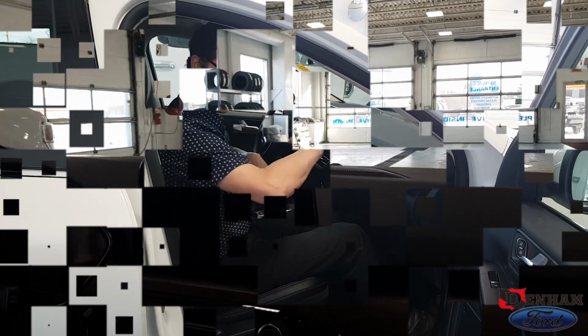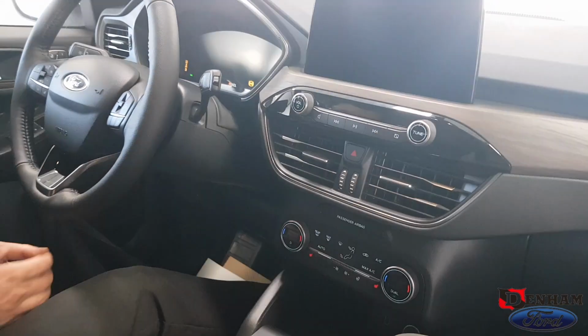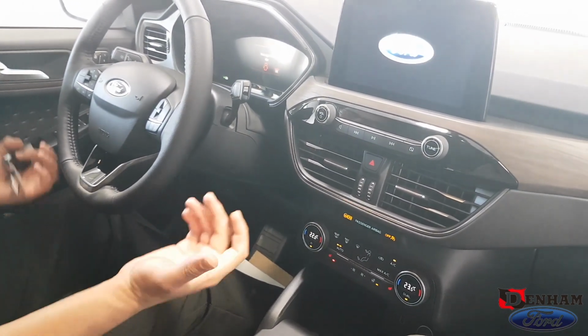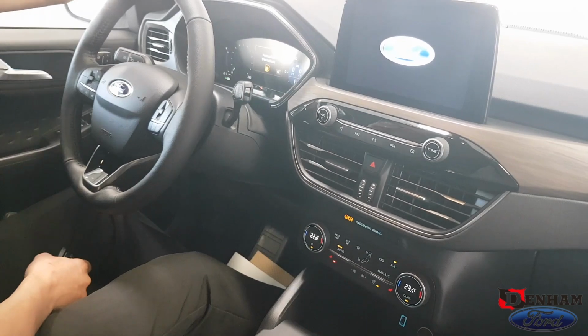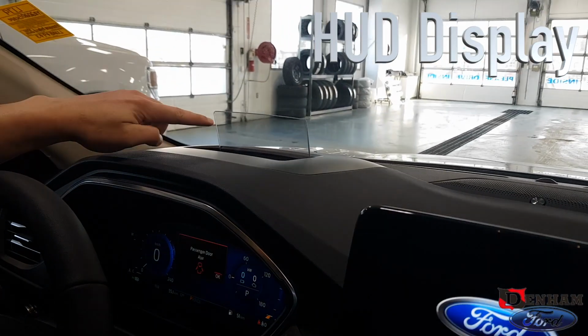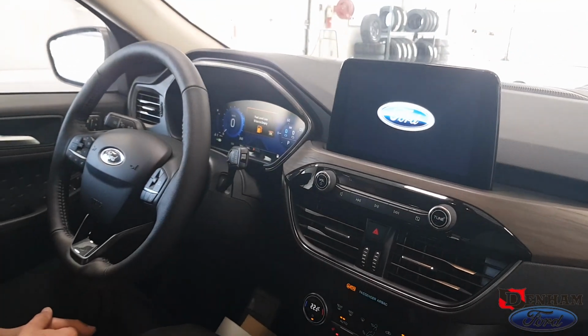So one neat thing with the titanium, when we turn it on, just push the brake and push the button here. The engine will only turn on if it's required. So right now it's on electric mode. The Titanium does have an HUD screen that comes up here. This will give me information like the current speed that I'm doing, maybe my next turn for navigation, etc.